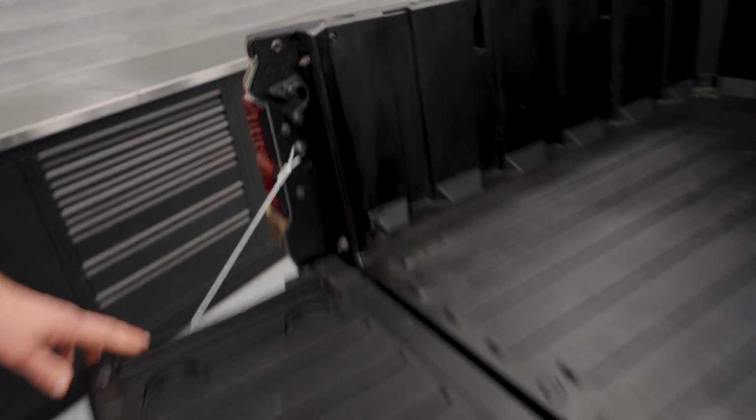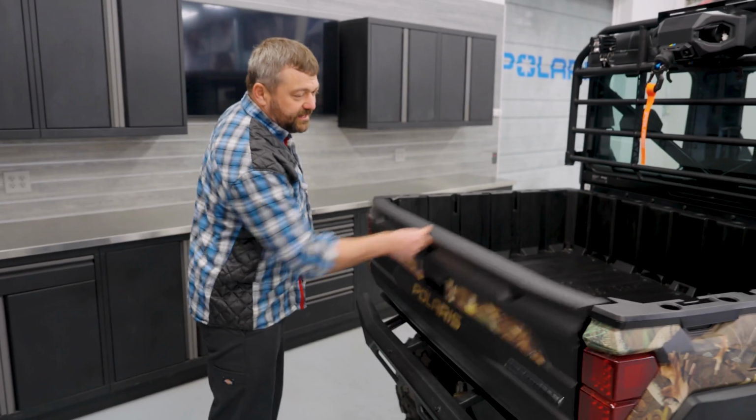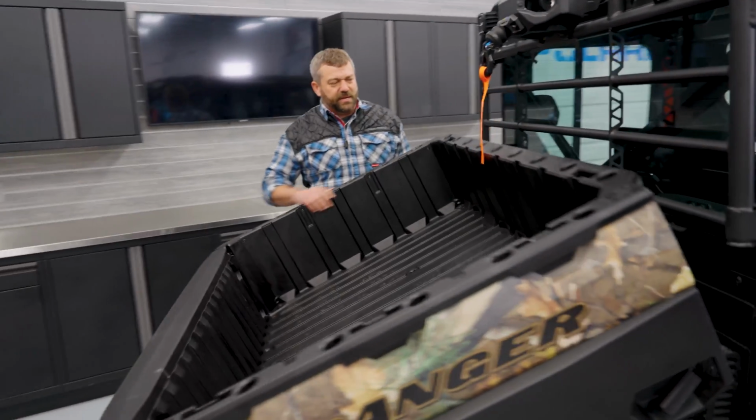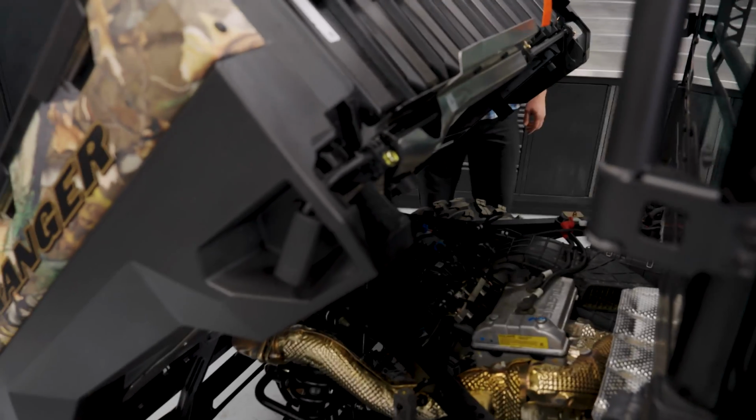The latch rod has actually been beefed up to make it a little stiffer over time. And it really just makes for this nice, smooth, one-handed, easy operation of that tailgate, right? The other thing I think we got to point out is actually where the box latches into the frame, right? So you guys can probably see it better. Maybe you can explain it from your side.